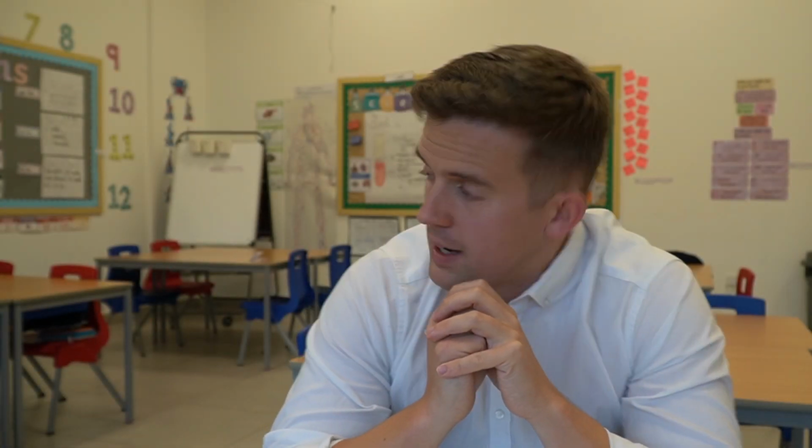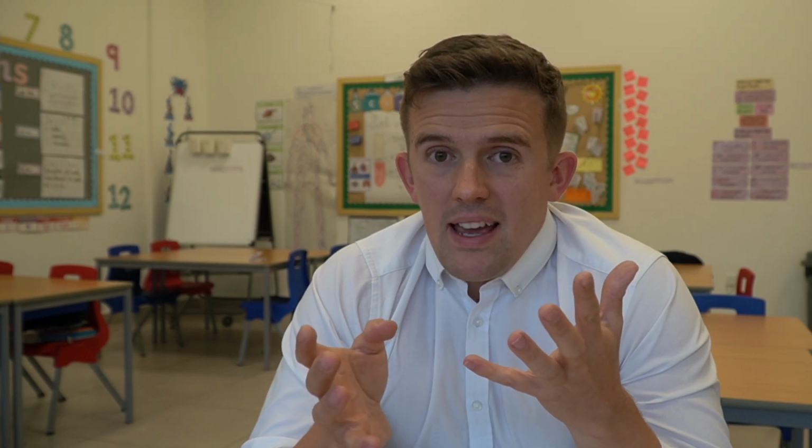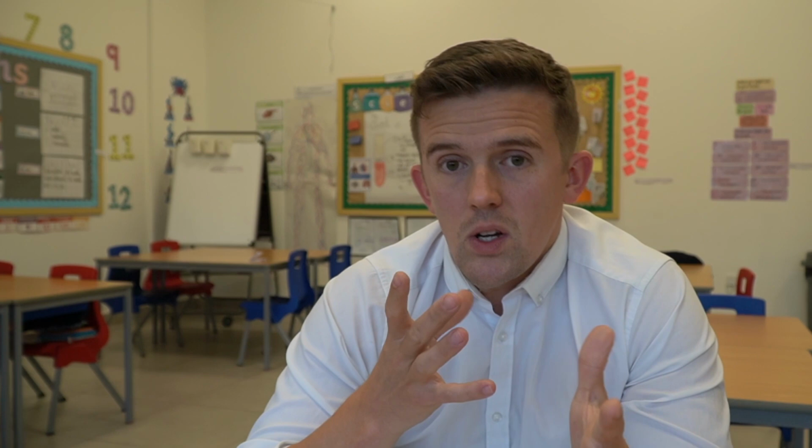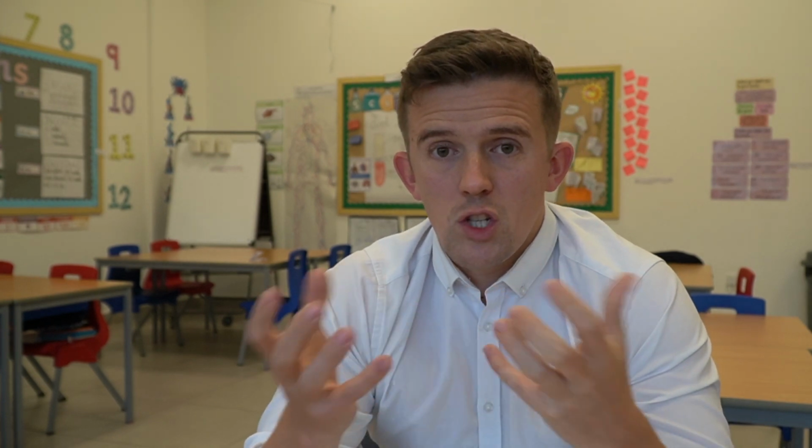4, keep your classroom tidy. Now, my classroom isn't always tidy. I'm looking around at the moment and there's some paper, whatever. First impressions count at the end of the day. Something that I have to keep reminding myself is to make sure that my classroom's tidy and things aren't on the floor. First impressions count in terms of organisation, and yeah, people will make snapshot decisions and judgments.